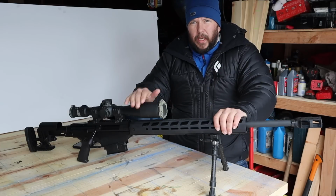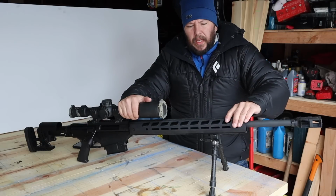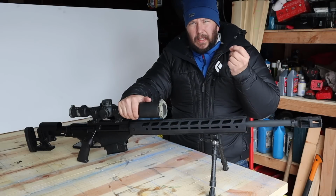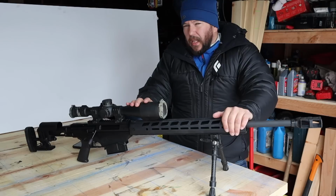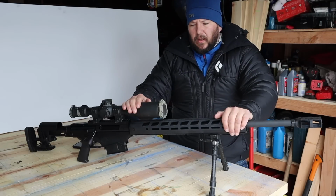I think that's a safer way to carry the rifle, especially since I've had a QD cup failure before with one of the actual sling mounts that came out, and then the rifle crashed to the ground. I was so pissed when that happened, and that did throw off the zero, that flip and then hitting the ground as hard as it did.